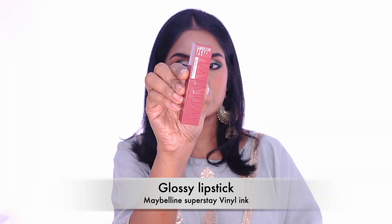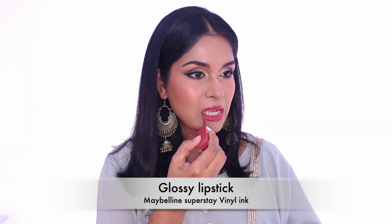While the matte lip finish looks fantastic, I believe a glossy look would complement this particular makeup look better. Therefore, I will be adding the Maybelline Superstay Vinyl Ink in the shade Lippy to achieve this effect. This product is highly pigmented and provides a long-lasting wear, making it an excellent addition to any makeup routine. However, if you prefer the glossy finish from the get-go, you can skip the matte lipstick and use the vinyl ink directly.